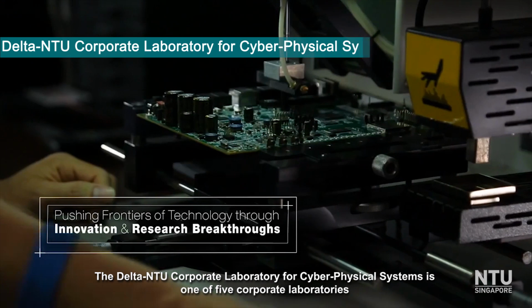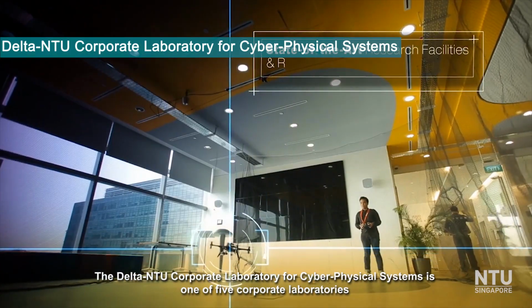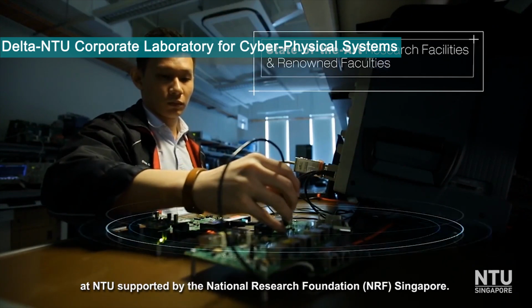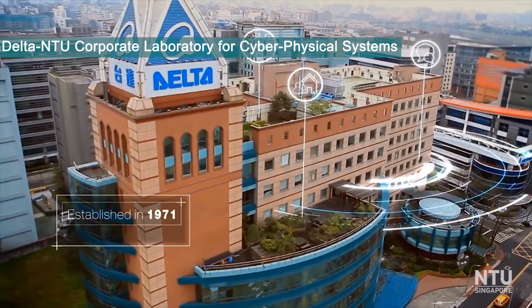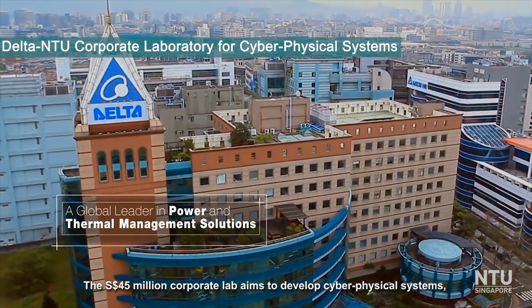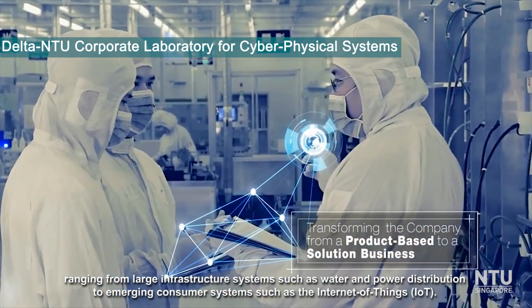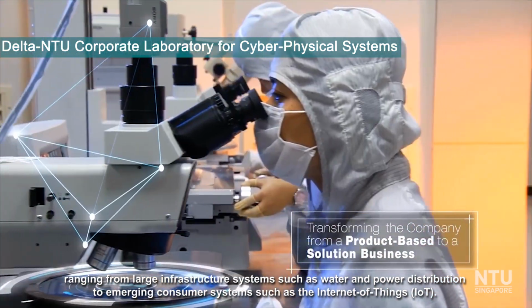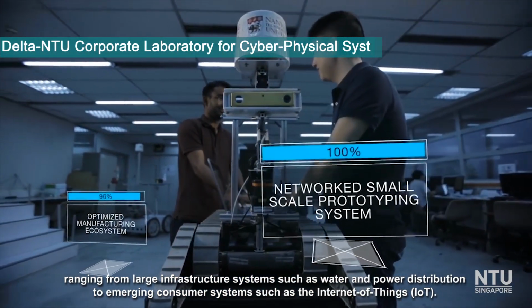The Delta NTU Corporate Laboratory for Cyber-Physical Systems is one of 5 corporate laboratories at NTU supported by the National Research Foundation, Singapore. The 45 million Singapore dollar corporate lab aims to develop cyber-physical systems ranging from large infrastructure systems such as water and power distribution to emerging consumer systems such as the Internet of Things.